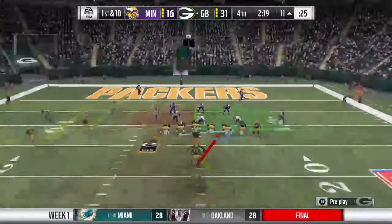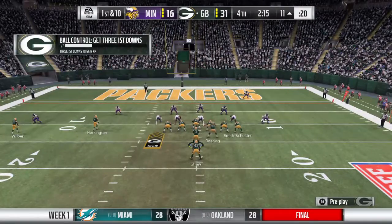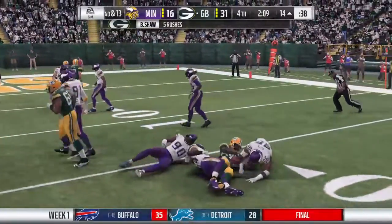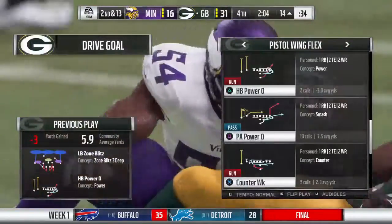Red blitz, got him into the right protection scheme, so he doesn't get hit back there. He's got a chance to step up with supreme confidence and deliver it downfield for a nice completion. And they'll go backwards here, losing yardage to the 14. The loss of a full 3 yards, and now it's 2nd down.